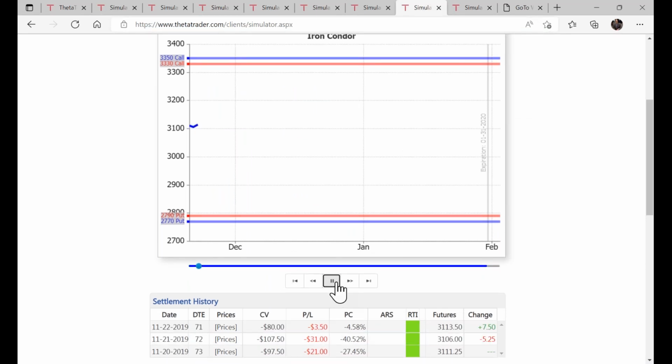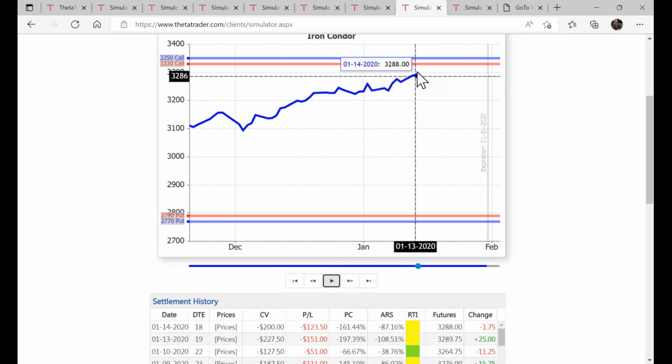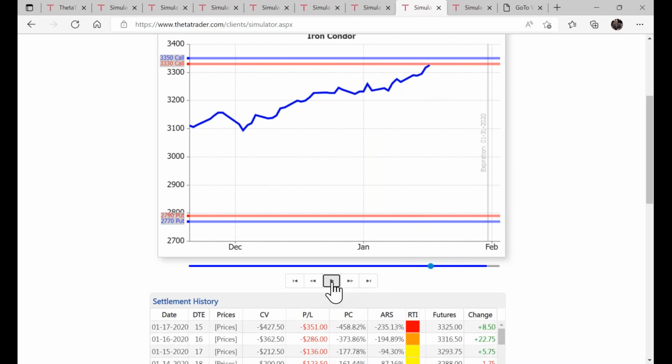Here's another condor trade. The trade is actually losing money at the moment, but still the RTI says don't do anything. Finally, you take a loss on it. Too much risk, and get out.